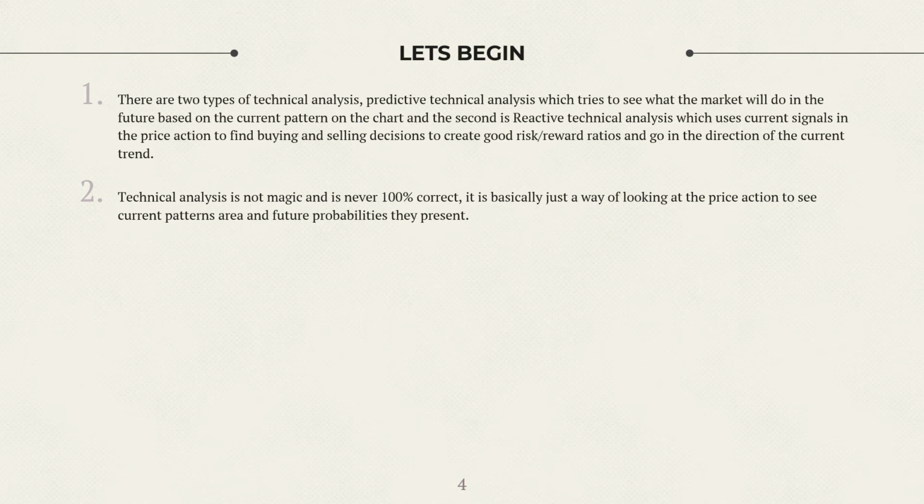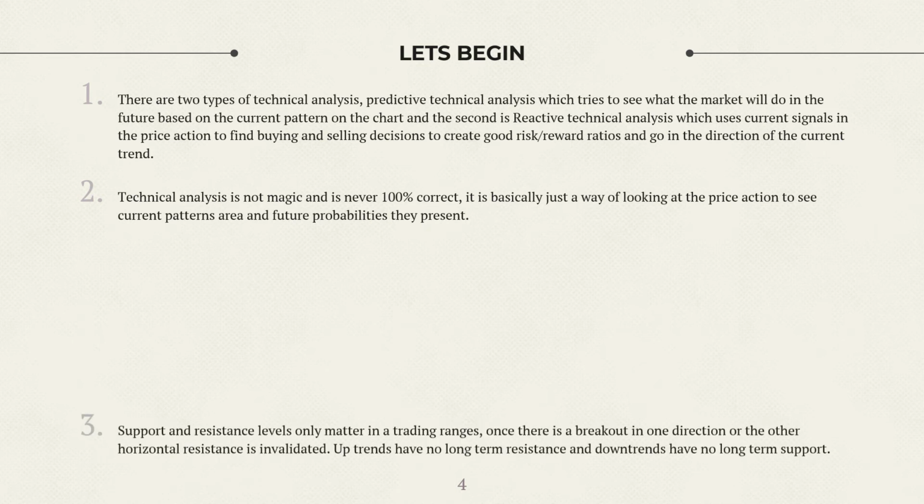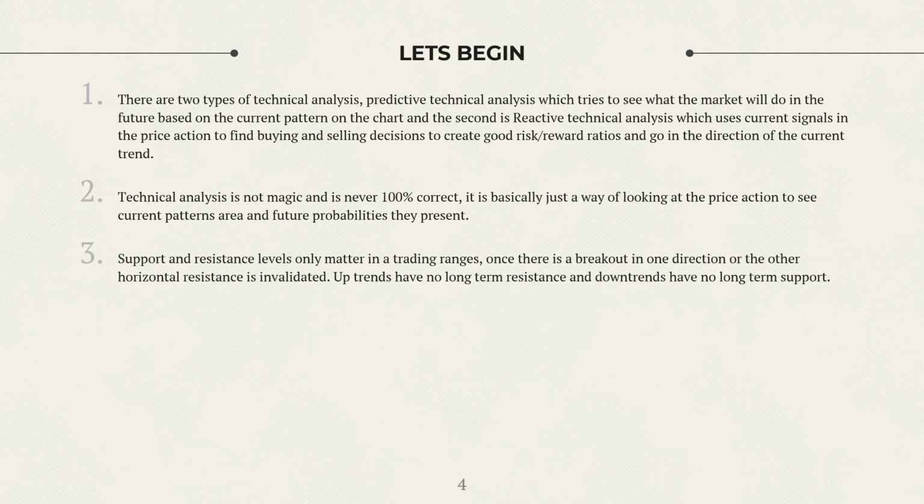It is basically just a way of looking at price action to see current patterns and the future probabilities they present. Now, keyword here, an emphasis on probabilities. The word probabilities explains to you that it's not 100%. There are many scenarios every day, and never will you ever trade the same pattern or the same trade ever in this world. Number 3, support and resistance levels only matter in trading ranges.